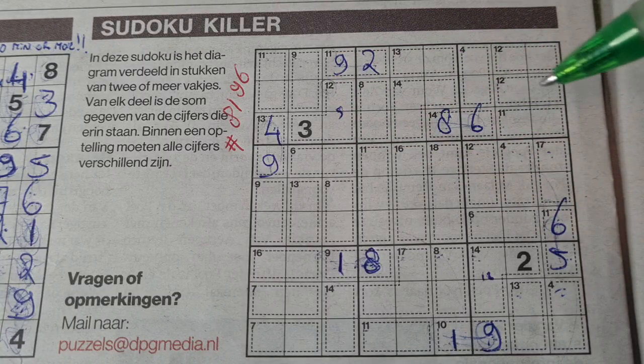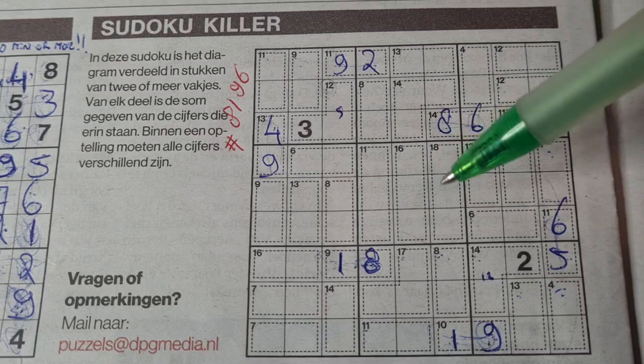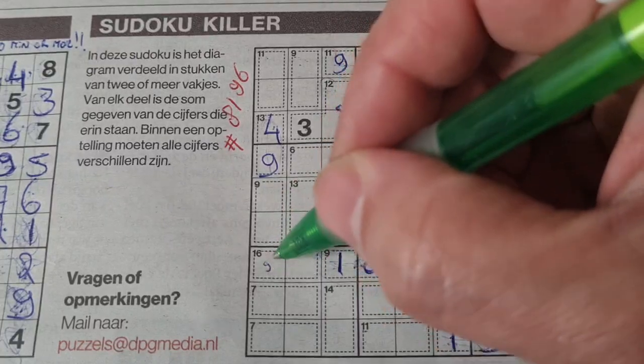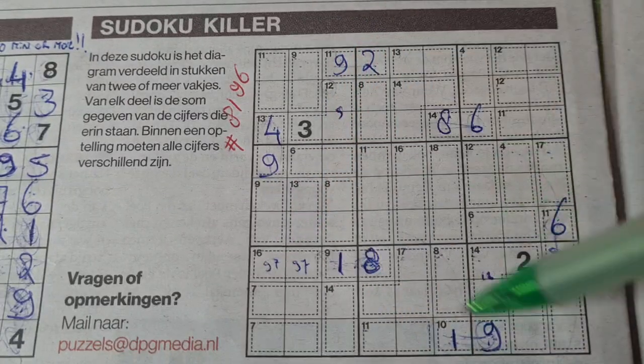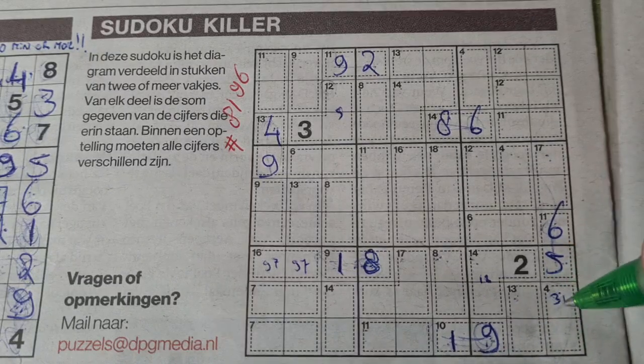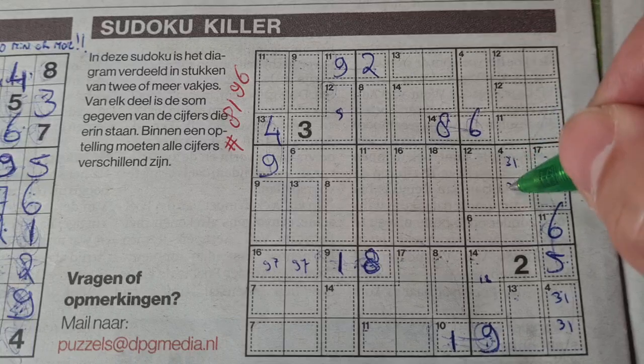My second strategy is to look for boxes with only one combination. Let me check for one combination. Here we have the box of 16. Only one combination, 9 plus 7. Let me check the box of 4. Only one combination, 3 plus 1. Here also a box of 4, 3 plus 1.